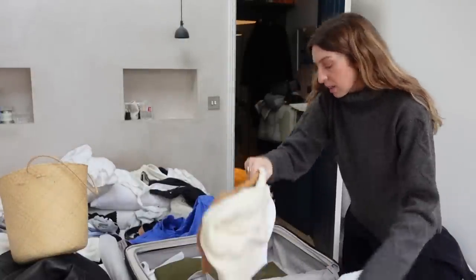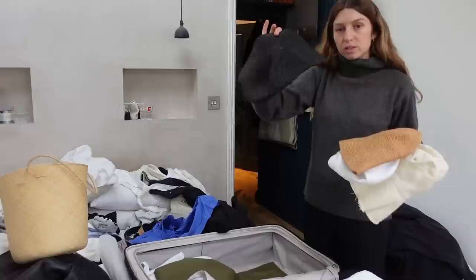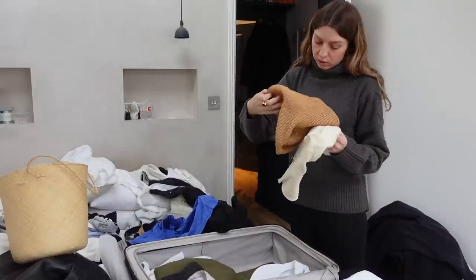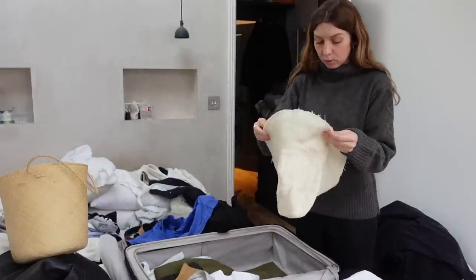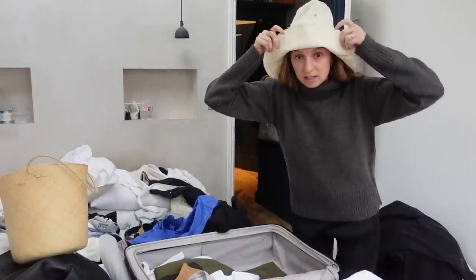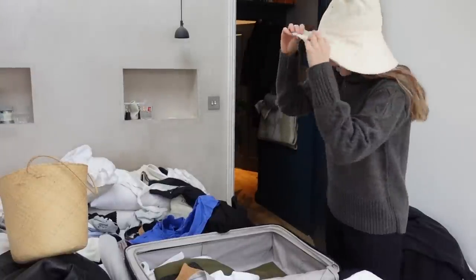Taking a lot of hats with me. I love a hat on holiday. So I'm going to take this black straw one. This is quite an old Malena Bayer one. This is quite an old Cos one as well. A cap. Caps are always handy. And then this totem one, which is always a great source of hilarity on holidays, because it's a funny hat, isn't it?